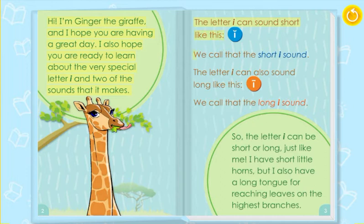Eh. We call that the short I sound. The letter I can also sound long like this. I. We call that the long I sound. So, the letter I can be short or long, just like me. I have short little horns, but I also have a long tongue for reaching leaves on the highest branches.